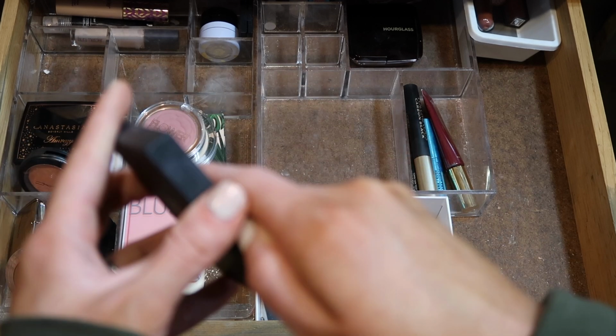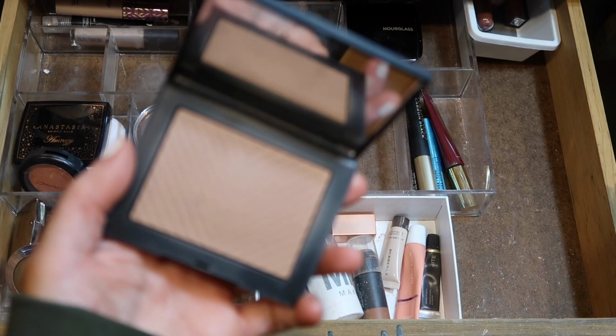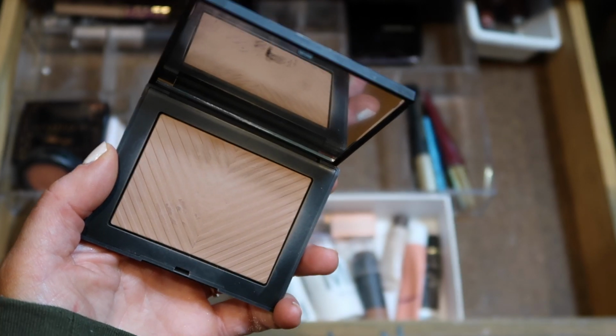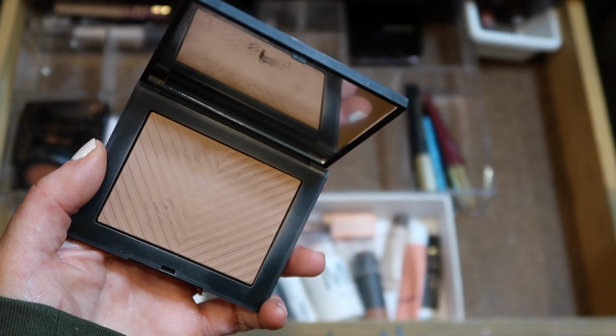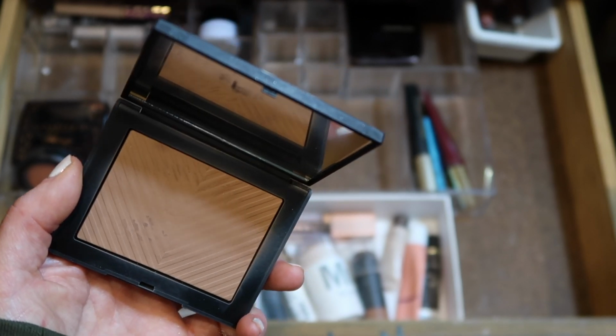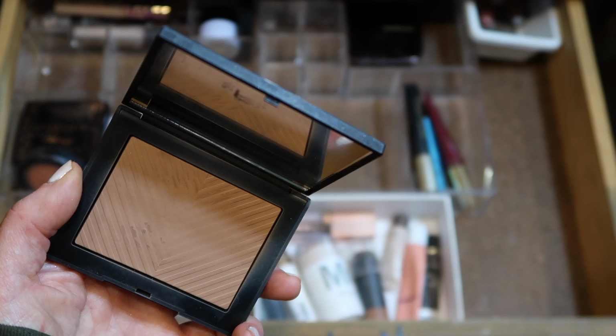And then the third bronzer that I had was this one from NARS. This is the Sun Washed bronzer in Laguna. I used this a few times. This had already been going in the rotation before, but then this was randomly selected. I like this bronzer quite a bit actually, but I think I'm ready to put this away for right now.